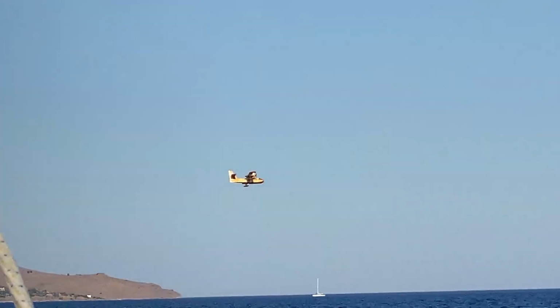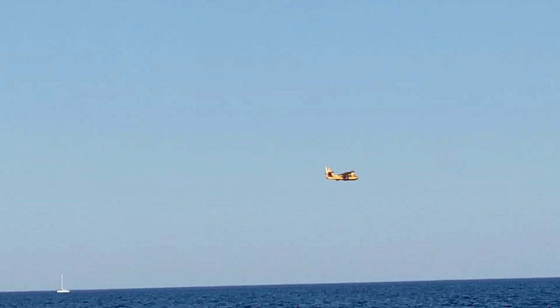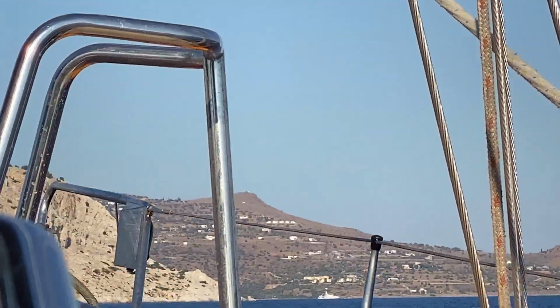It was clearly not as peaceful everywhere in Greece, as these firefighting planes were making several circuits, picking up water to drop on wildfires in the area.